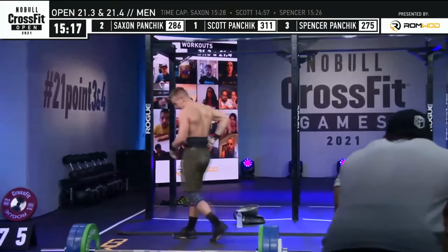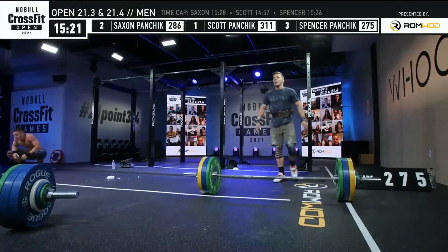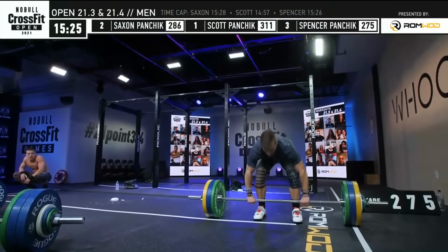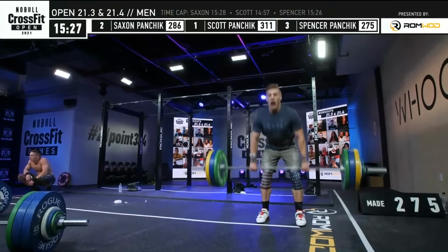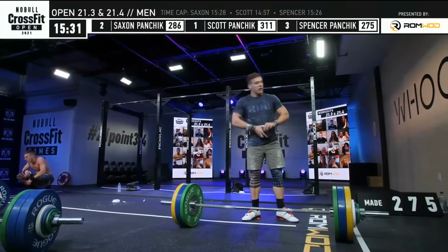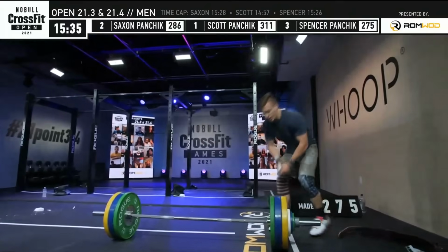Well, I'll tell you one thing. I didn't think he was going to catch that lift, especially after that hang clean. He kind of, those elbows hit his knees. That's one thing you want to always avoid and stay away from. But, man, he muscled through that bar, and he just put it up overhead. So 311 is what Scott Panchik hit as Spencer fails that lift.